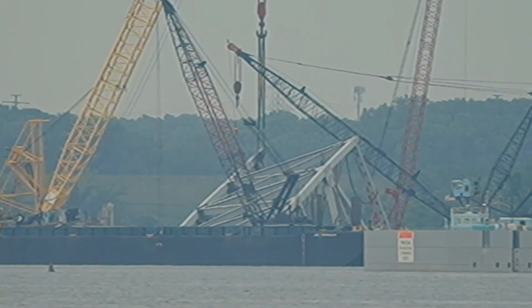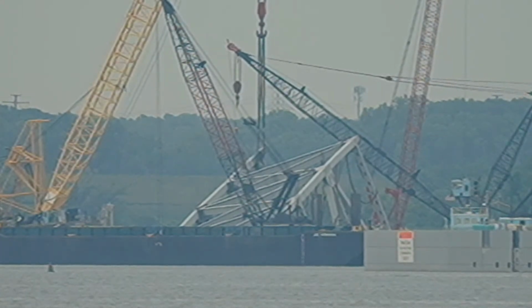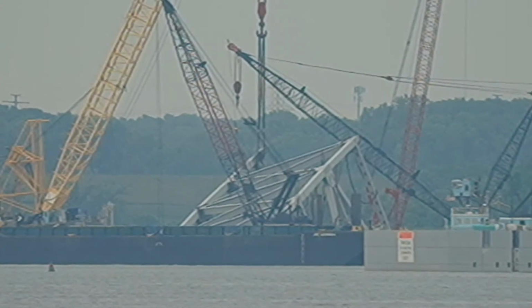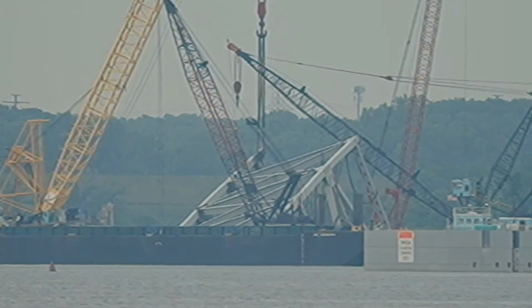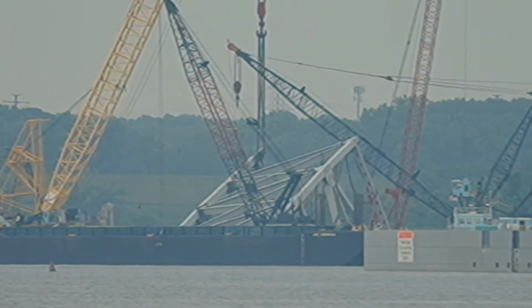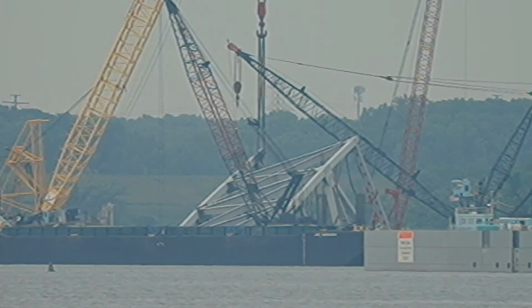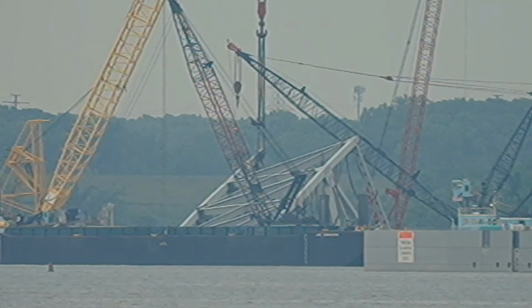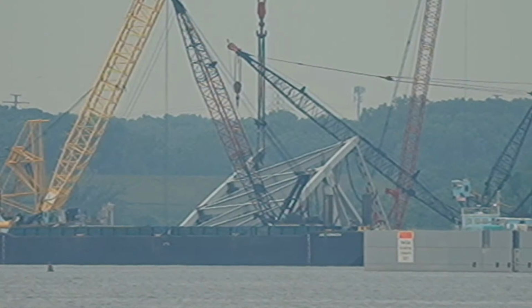The cranes that we see involved in this operation right now seem to be the Chesapeake and the Farrell. The Oyster Bay is there with the clam, and then we do have what appears one moving out. Not sure which one that was.